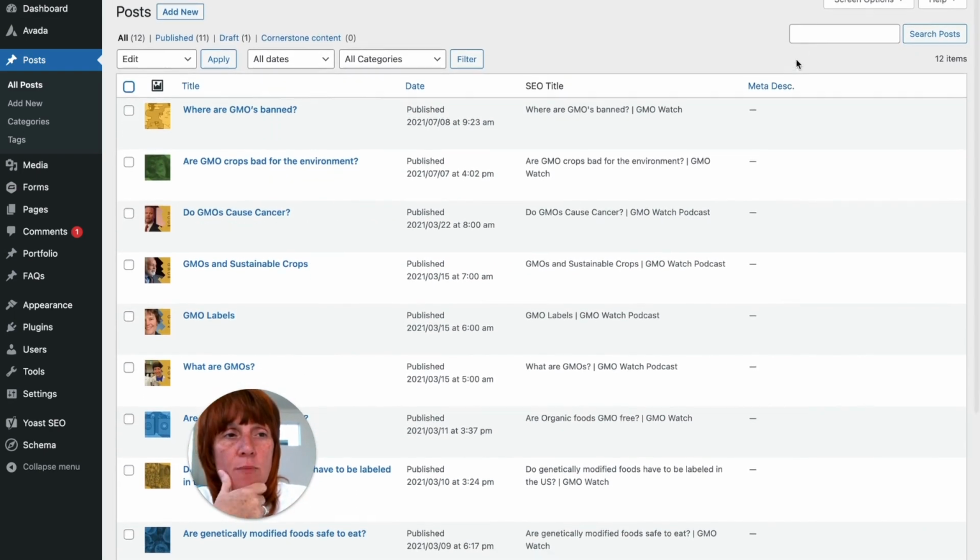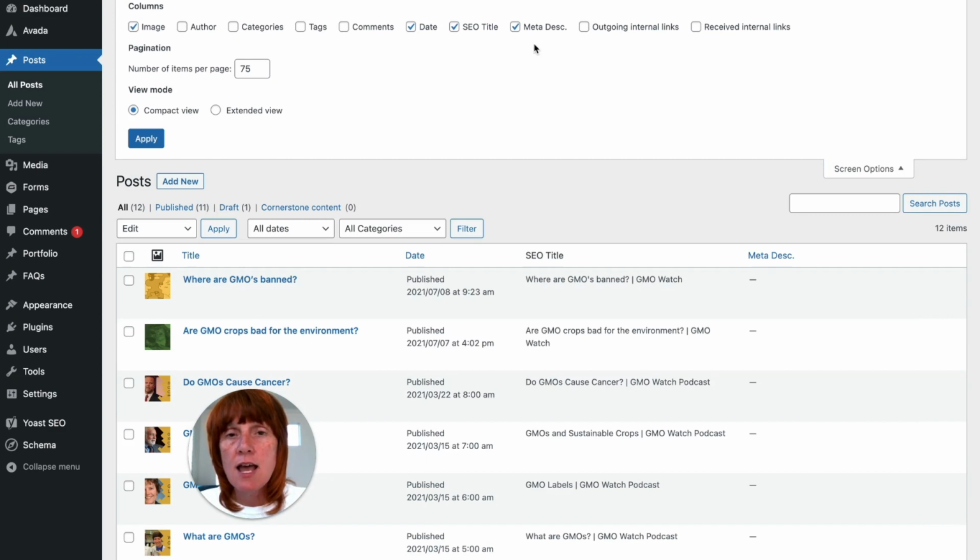So in the upper right hand corner, there's this tab called Screen Options. You want to click on Screen Options. And this allows you to clean up your view, right? For one thing, because if you have all of these selected, then everything gets really crowded and narrow and it's a headache. And so you want to unselect most of these options, right? So that you can have a cleaner view. But then you also want to increase this to something like 75. 75 is a good number.